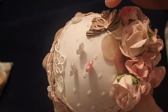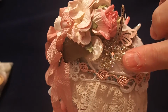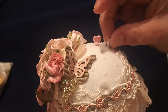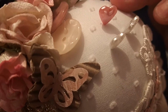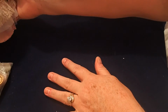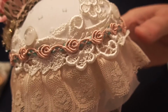And some buttons up here. Over here is a butterfly and some bling, like a blingy piece of trim. Butterfly. And then here's some hat pins with hearts on them. And I absolutely love this dotted Swiss material that she used. Okay, so that's Tammy's. Oh, and I didn't even show you the trim. Look at the trim around that. Isn't that beautiful? And she's got little buttons in there.